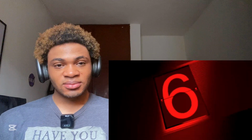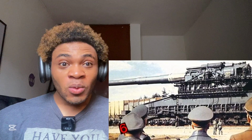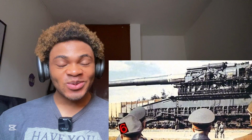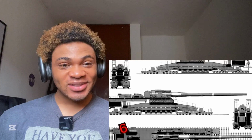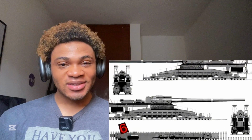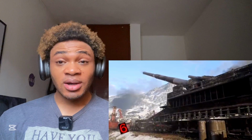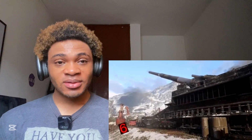Number 6. Schwerer Gustav. This weapon is also known as the Great Gustav, and it was the biggest cannon ever built, but also the biggest cannon ever used in combat. So this huge, massive weapon was being developed in the late 1930s, and its main purpose was to destroy the major French fortifications on the famous Maginot Line, and thus weaken the French defenses.